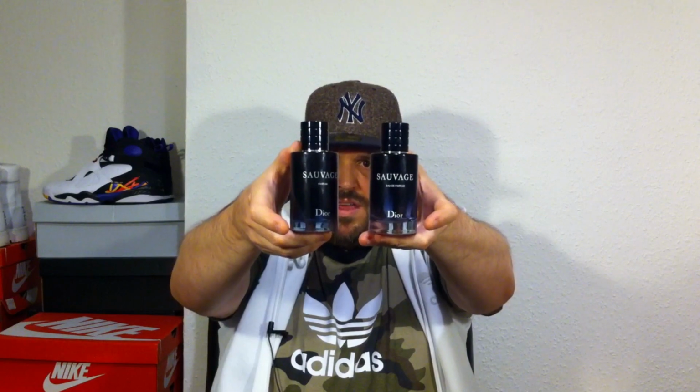Also, the bottle on the Parfum is much darker. It's almost verging on black. I don't know whether you can see that, but this one is much darker. And the writing on it is a sort of silverish rather than a white. The cap on the top is silver as well, and the writing on the box. And the box is almost black. I think it might be a really dark blue, but it looks almost black to me.